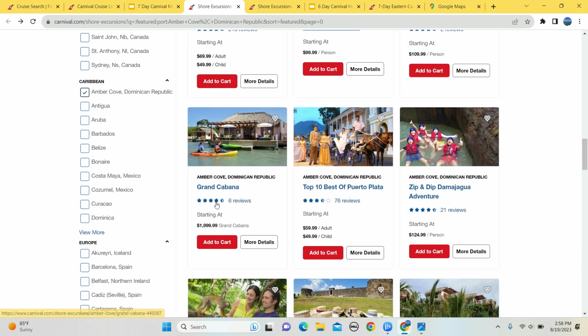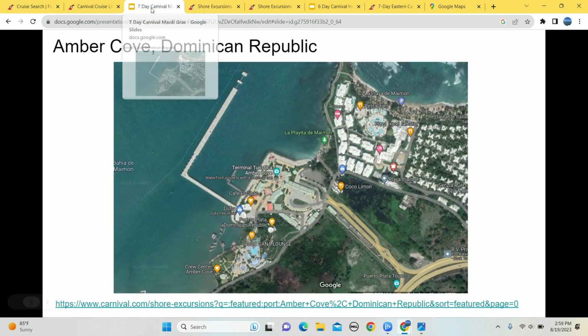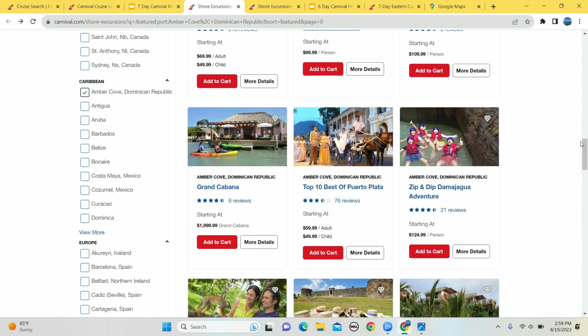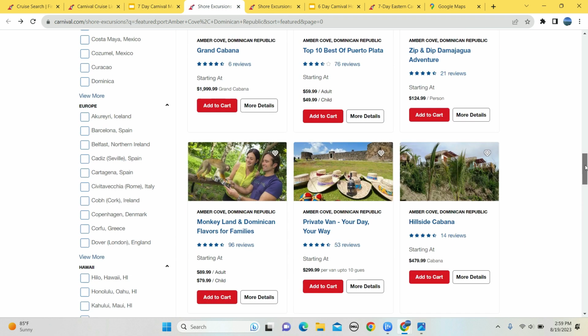Hey, these cabanas, if you're going to get a cabana on your ship, what I've discovered, and this will be my 4th time going to this port, is that they go fast. So if you want to take your family and relax on the lagoon, I would encourage you to do that first, to get it booked as soon as possible. The cabanas are usually right around here, and you just lounge for a little bit.